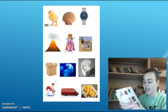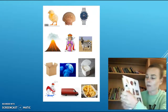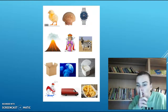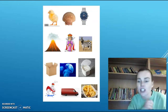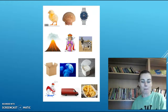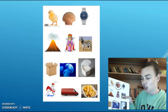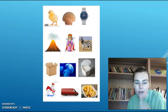And I have found a jellyfish. Jellyfish starts with a J, J, J. Next up, I spy with my little eye something beginning with sh, sh, sh. And there's 2 things for this one, reception. So try and find 2 things beginning with sh. And I have found a shell and ship. Shell and ship both start with sh, sh.